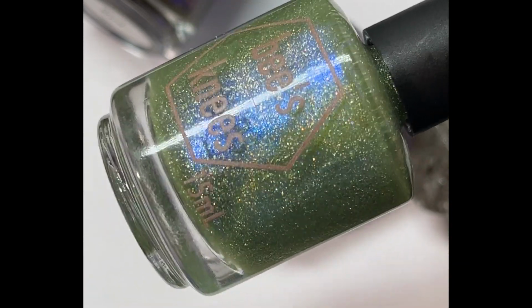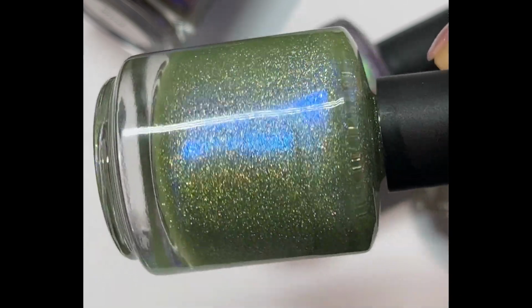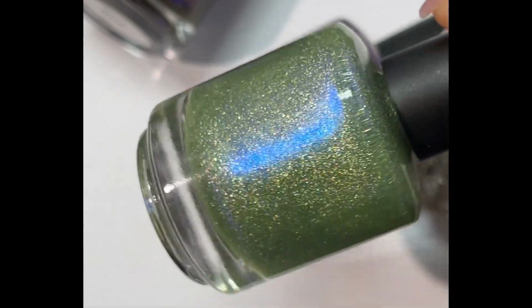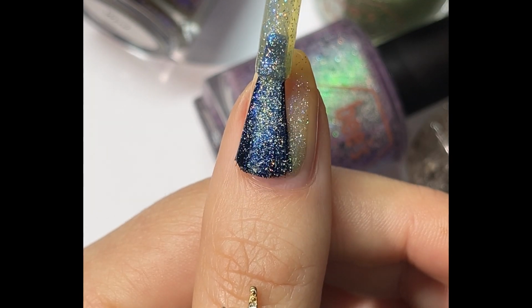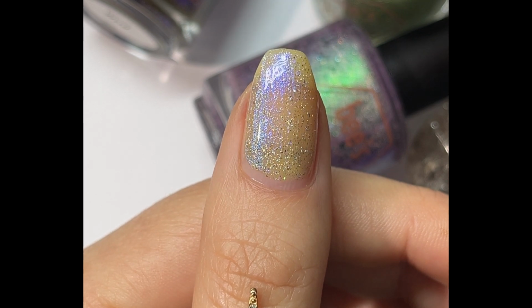Up next is another polish with a great name, and this is Master of Spinning Bullshit. And this is another kind of funky one. This is technically a lion cousin. I personally prefer the lion cousins to the lion siblings. I love that strong blue shimmer and hollow flake look on these.